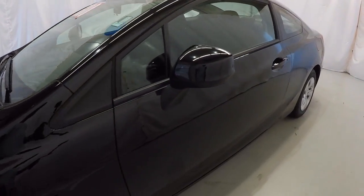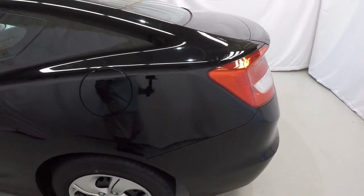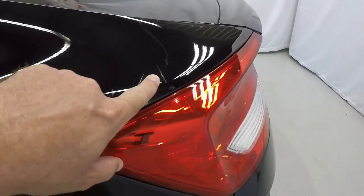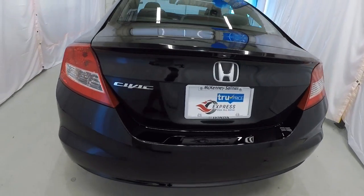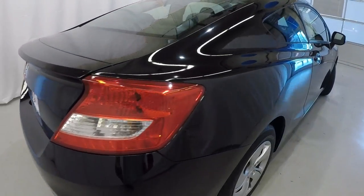We'll start over here on the driver's side. Everything's in good shape here. There's a few little scratches right back here above the light, but they've been painted over. It's really hard to notice those. It is equipped with a rear backup camera.